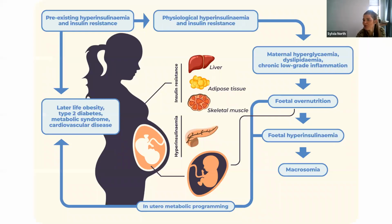Just one more refresher in terms of the physiology. Just to recap, starting at the left-hand corner, if you have pre-existing hyperinsulinemia and insulin resistance before pregnancy, then there are the increased physiological demands for more hyperinsulinemia and more insulin resistance. And when these two combine, that's where we have metabolic dysfunction. So that can mean high blood sugar, so hyperglycemia. It can mean dyslipidemia, so having higher levels of certain cholesterol floating around the blood, and chronic low-grade inflammation.